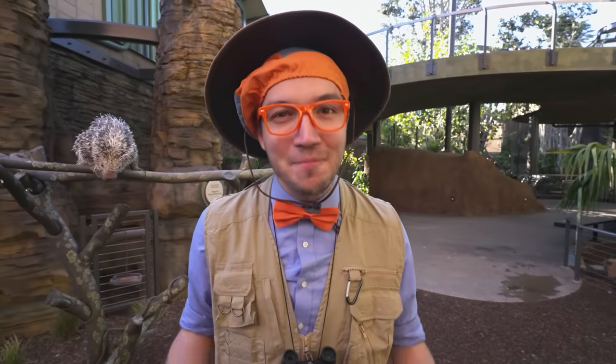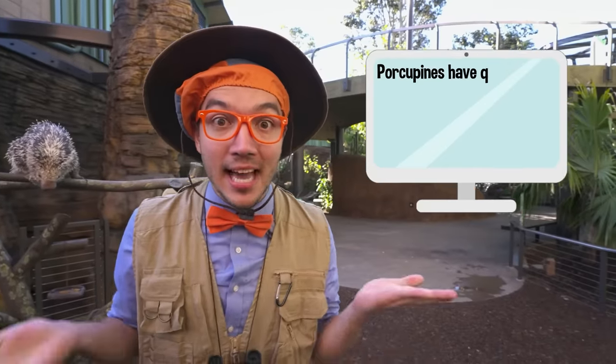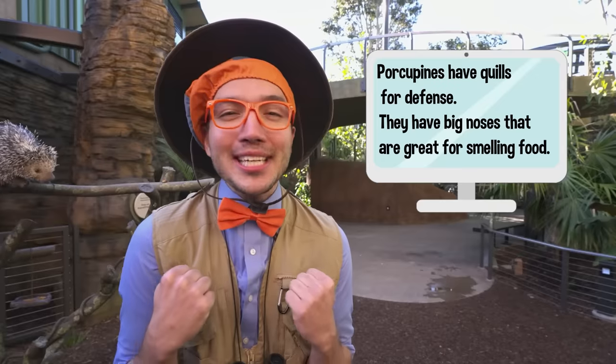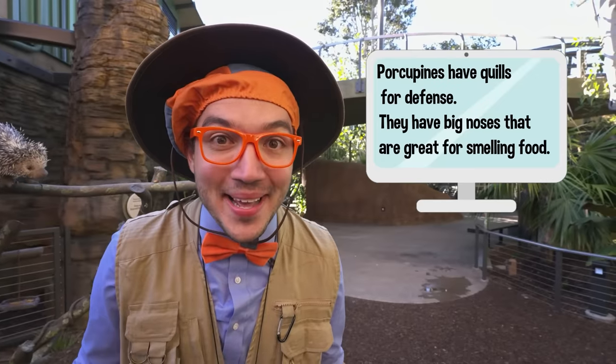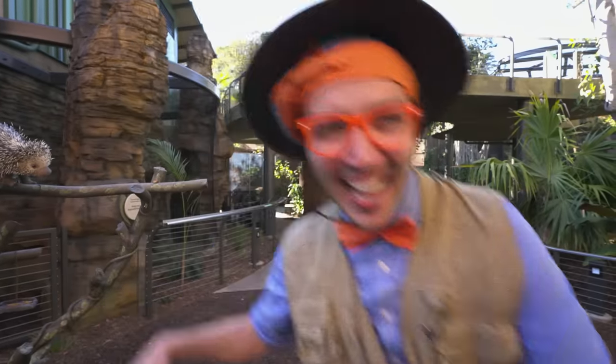Whoa, that was amazing. We got to meet a prehensile-tailed porcupine. And we got two facts for our database. Porcupines have quills for defense. And they have really big, squishy noses that are great for smelling, which is how she finds her food. Let's keep exploring.